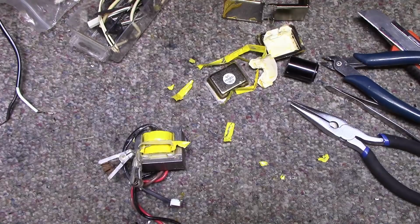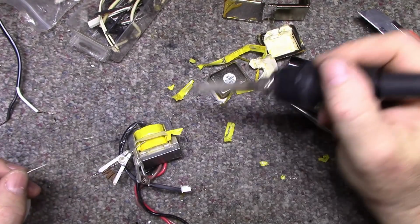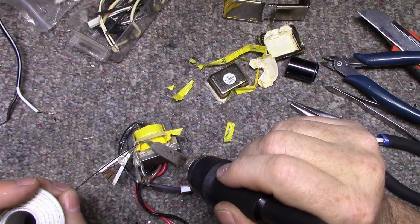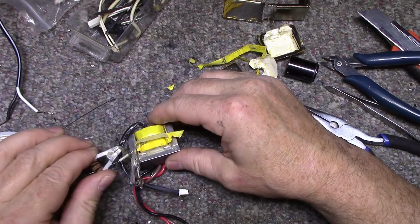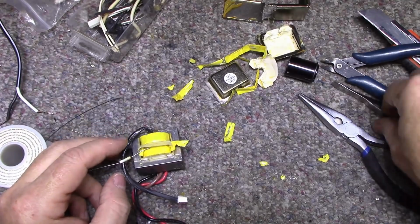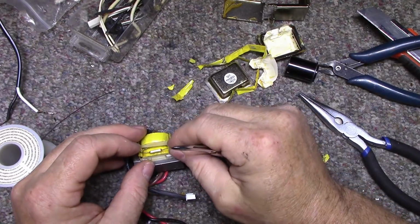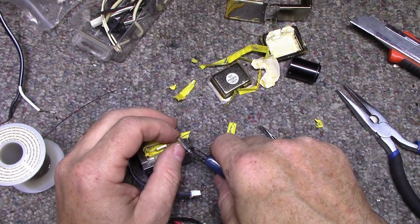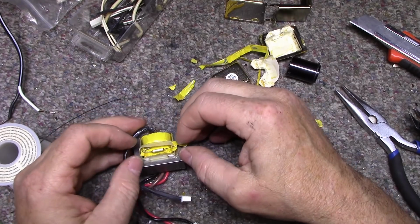And turn my iron down. I had it max. Let's turn it down. So you want to use as little heat as possible and get in and out quick. So let's see, I'll put my tip, and this should take right there. Good. Didn't even get warm. Now we're going to have to do some fancy fold over here. And we're going to have to connect the other side of the fuse to this end. Right there. Let's tuck in these wires first.